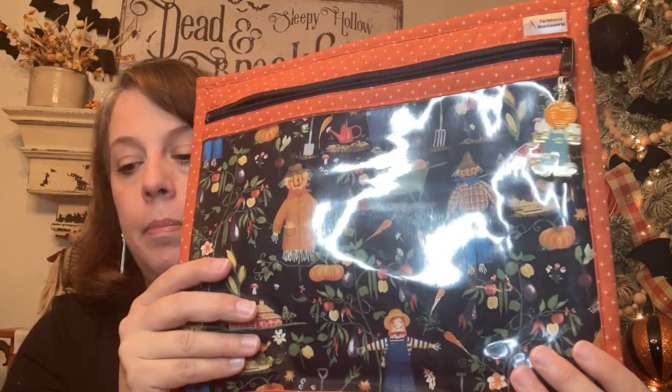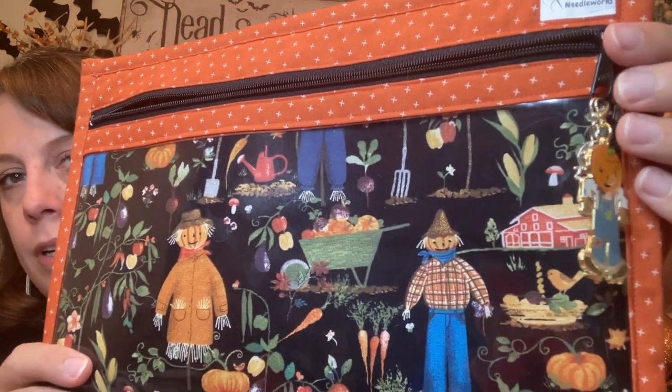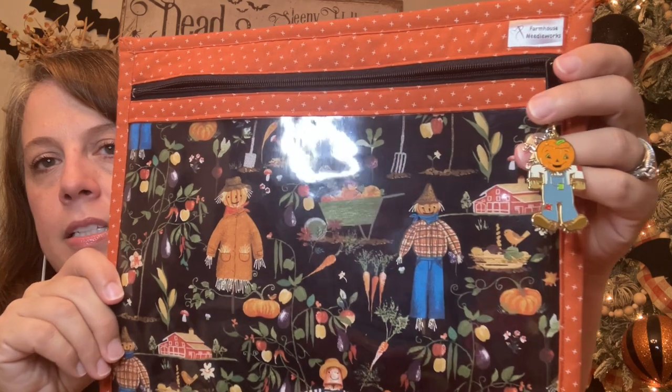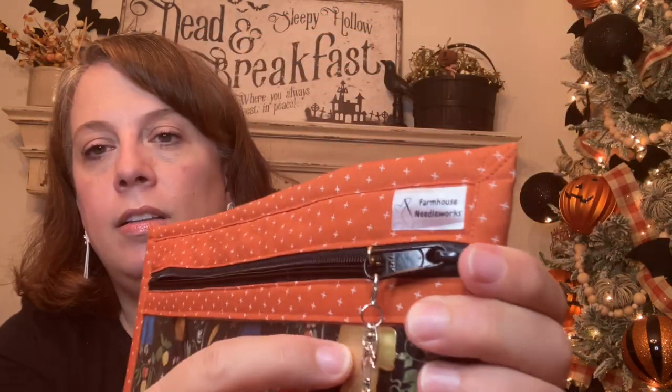And then I decided to, let me show you this. I am keeping it in this bag by Farmhouse Needleworks, which is another one of my favorite cross-stitch bag designers. It did not come with this scarecrow. It came with this little one, which is adorable. And it would have been perfectly fine, except I saw this.